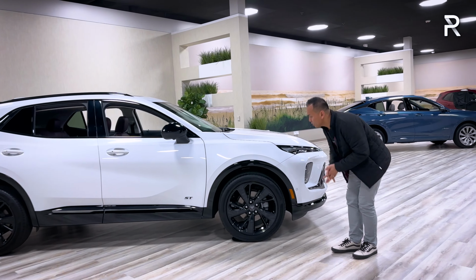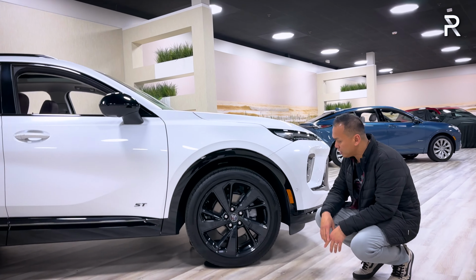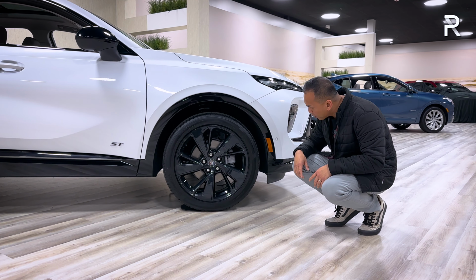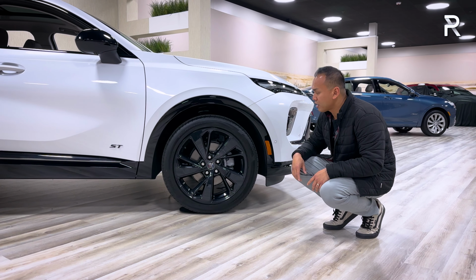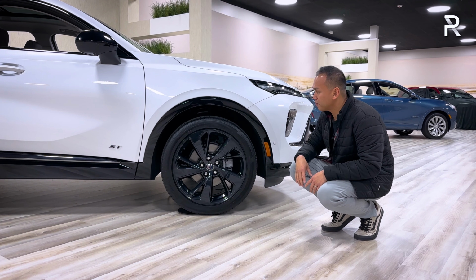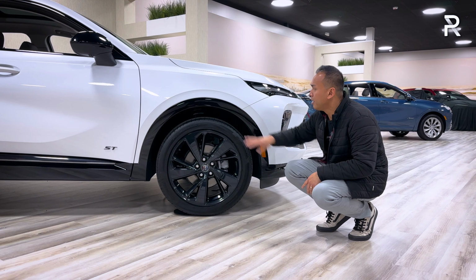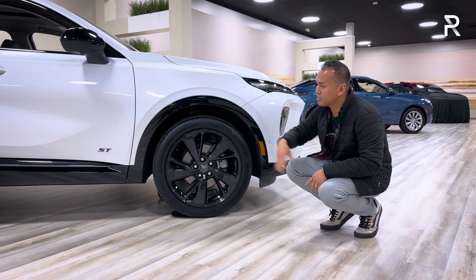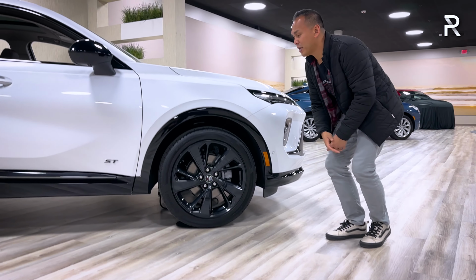And you can see the wheels. These are the wheels exclusive to the ST trim. They're a 20-inch kind of gloss black design riding on a 245 by 45 R20 Continental all-season tire. You have all-wheel disc brakes, independent suspension. I don't have the final ground clearance of this model yet, but you can see the ST includes kind of some gloss black along the wheel arch trim, along the side sill. And overall, I think it still makes a nice impression.